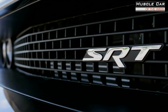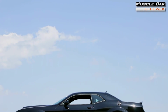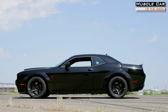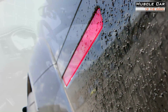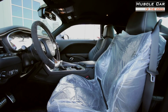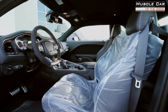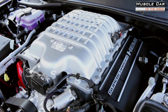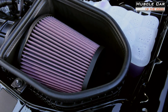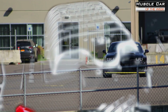A factory-installed trans brake and supplied wrinkle wall tires contribute to the car's ability to lift the front wheels on a sticky drag strip. Again, a first occurrence for a production car. The Demon tips the scale at 4,280 pounds, not exactly a factory lightweight. But what that tells you is that this car makes power for days, with the 6.2-liter Hemi V8 and a 2.7-liter supercharger cramming 14 pounds of boost down its throat.